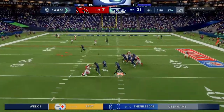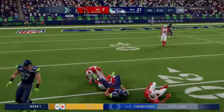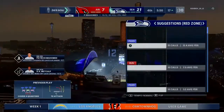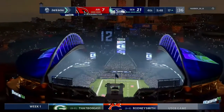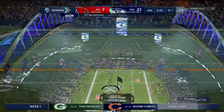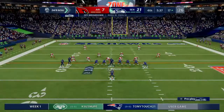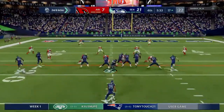Mahomes going to throw. It's a short one here, complete to his tight end. Give him 10 yards on the pickup, and that'll make it second and a foot or so. These guys are running offense like you drive. The pedal is down, stomp down. How about that? Back-to-back completions. They are rolling. So much for being conservative and running that football.